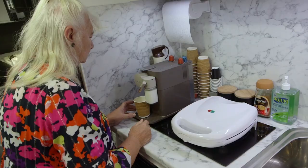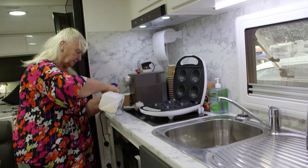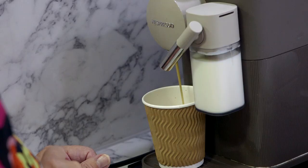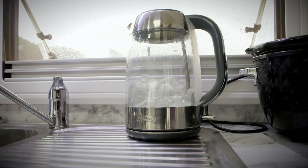All right, so let me get this straight. As I saw before, you've got your convection oven, your espresso machine, your hairdryer back there, your slow cooker, as well as the muffin maker. And it doesn't matter where you are. You could be in the middle of nowhere and use your espresso machine, or bake some muffins, at the same time and while the air conditioner's going. And you're not plugged into power? No power whatsoever. It's amazing.